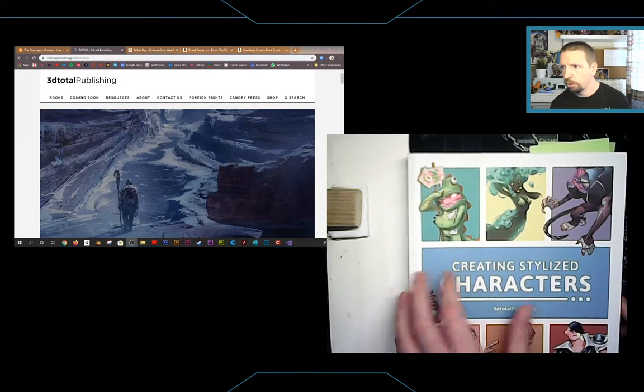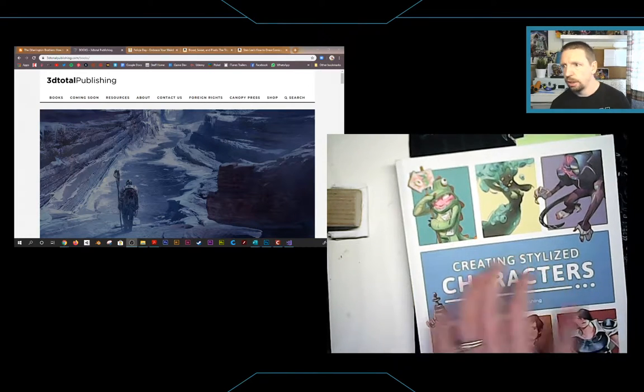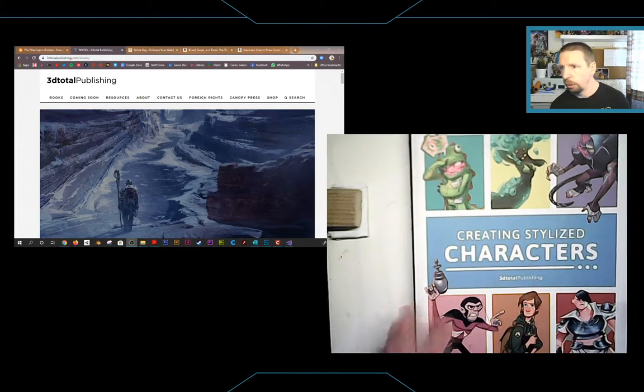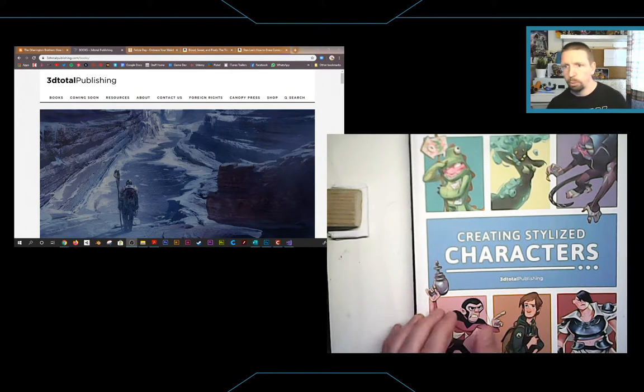I got it at Christmas, and it's got just a number of different ideas and ways that you can look at these characters. And this is my preferred art style. I like this kind of stuff. I like drawing this stuff. I like mucking about with this kind of style and seeing what I can come up with. So this is really in my ballpark. But on screen is their website.